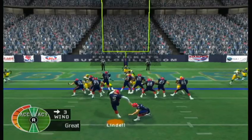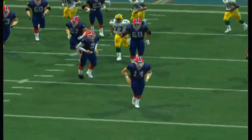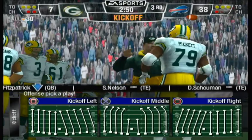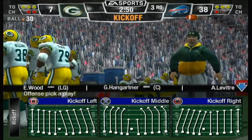Hut. Lindell adds the extra point. This has been an unbelievable start for him. I think this defense would like a do-over, a chance to go back and start this one over again, because so far they have no answers.